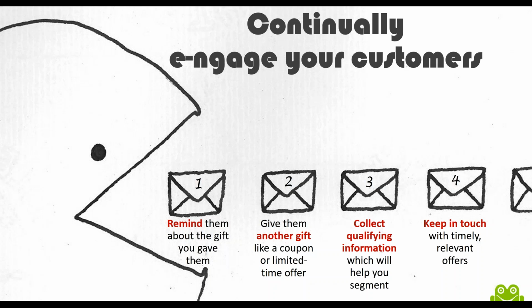Once you've reminded them of the first gift that you gave them at the booth, and then you're giving them basically another gift by extending a special offer, this is time to collect more qualifying information, which will help you segment them for future promotions and future emails. So for example, if you want to know what kind of audiences they sell to, or how many products they sell every month, or any question that would help you match the best offer for them in the future, you can ask for that information in a simple online form at this point when you're offering them basically another promotion.